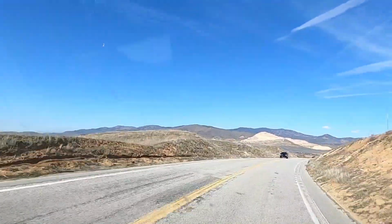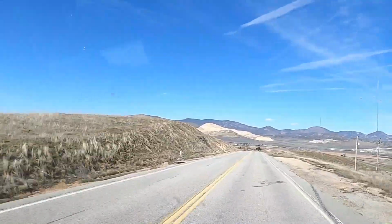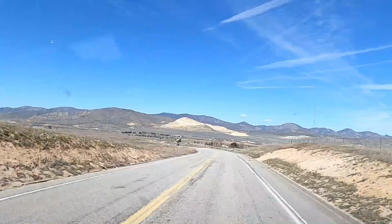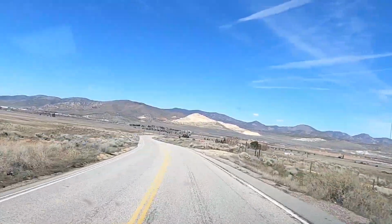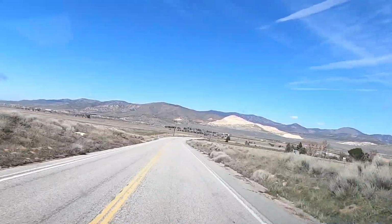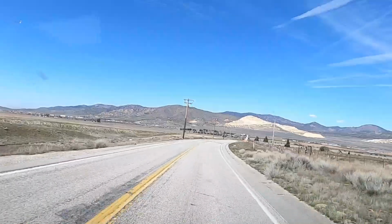That is the quarry for the Monolith cement plant. I don't know if you can see it from here, but there's a southbound Union Pacific out that way, moving across the center screen or so in front of us.